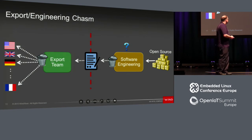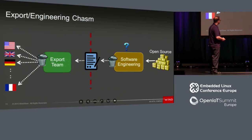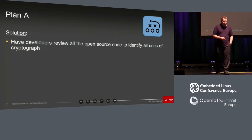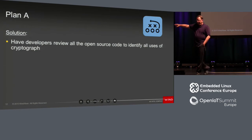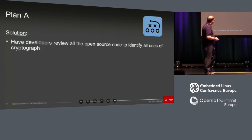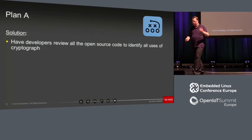So ultimately, we need to do something to solve this problem. So there's plan A. And it's similar to back in the old days of licensing. You could have the developers rummage through thousands of files and try to create a table of all the licensing in those files.